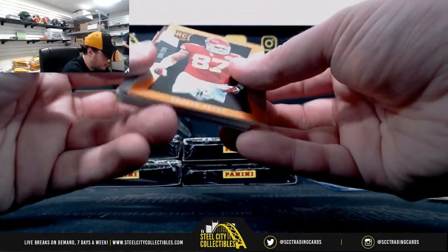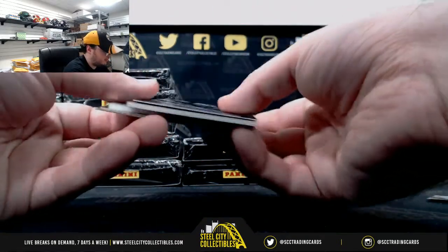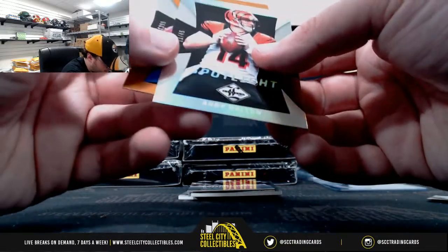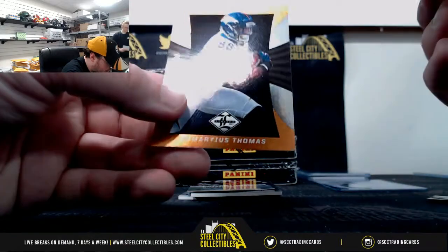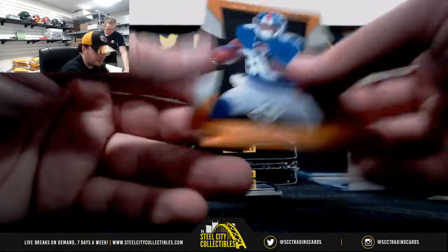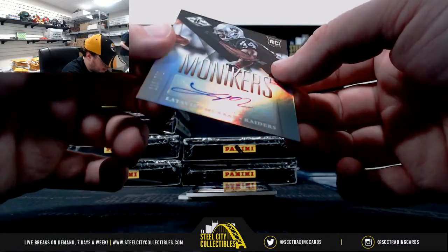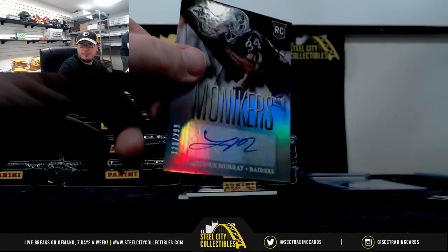Travis Kelce, rookie, number 264 of 299. Andy Dalton, 13 of 49. Victor Cruz, 229 of 399. And Demaryius Thomas, 82 of 399. Rookie auto monikers, Latavius Murray, 128 of 299. Number 8, Brandon M.